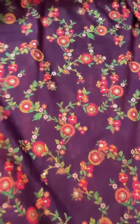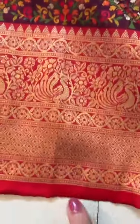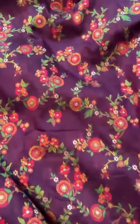and then jangla jaal, the blouse, the pallu, the temple border, the red selvedge, and then wine berry color.